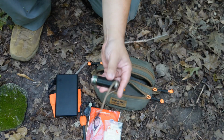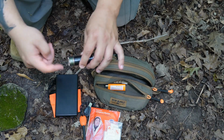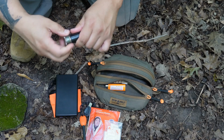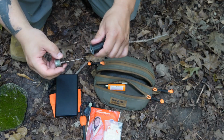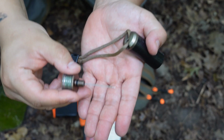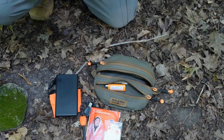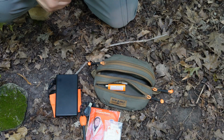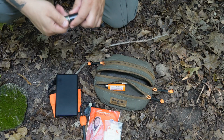Have the Exotac rip spool. So not only do I have duct tape, some extra cordage or line, I also have a needle in here. And let me get that in there, hopefully. So I can do some repairs on the fly if I need to. So a lot of capability in a really, really small tool.